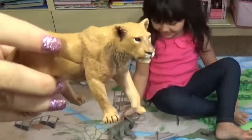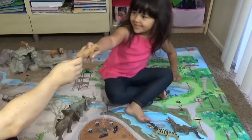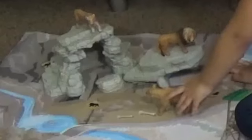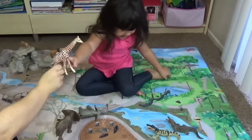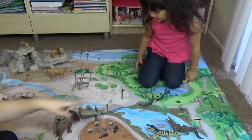Look who I have! A lioness! We have a lot of lions, don't we? Yes! Because that's Lily's favorite. Look, she's eating the bone. She's eating the bone? Yeah. Lily, who is this? Giraffe! Yeah. Yay! Did we see giraffes at the zoo? Yeah. Look, here!